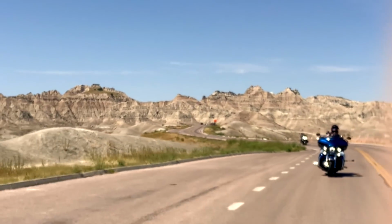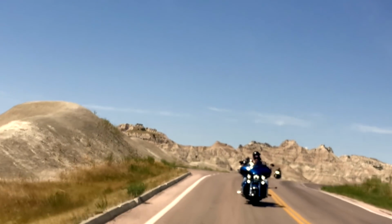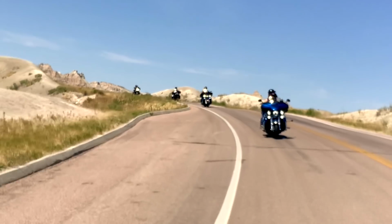Yes. And then that loop, if you've never done this, it's like you're on another planet. Right? Yeah, it's unbelievable. Absolutely. From green to brown in a matter of seconds. Yeah, that's why they called it the Badlands. The Indians couldn't do anything with the land. I mean, that's how it got its name.